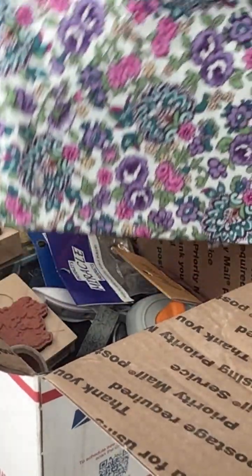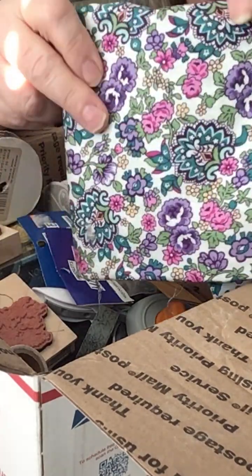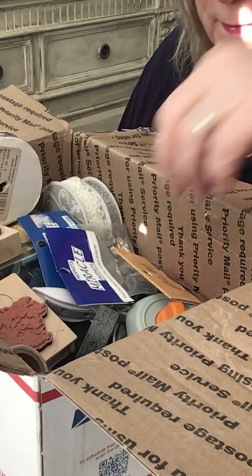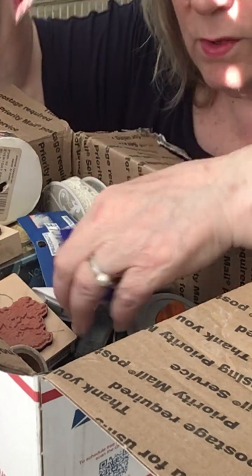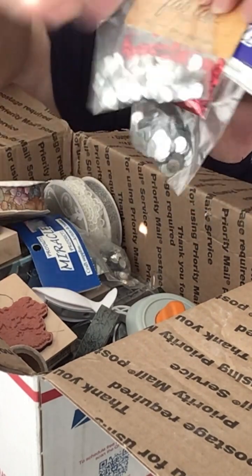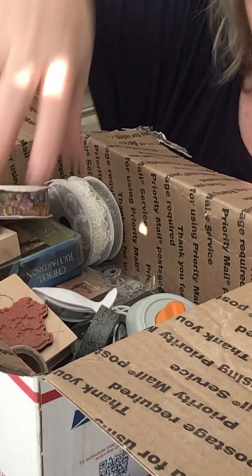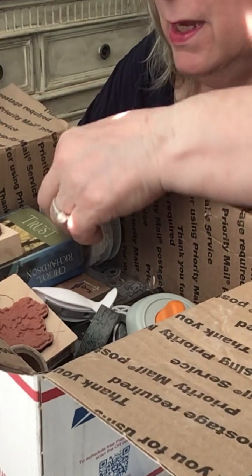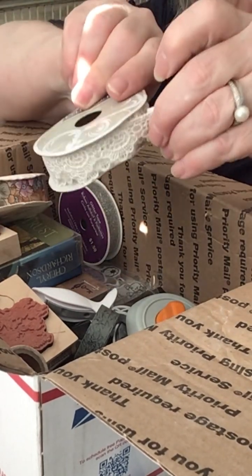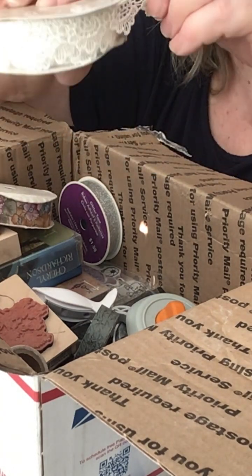Lavender. Purple is my favorite color. And I'm working on putting together something very purple. Some sequins. Some more sequins. How many of you have sewed with sequins? I never have. This is pretty trim. This. I like that a lot.